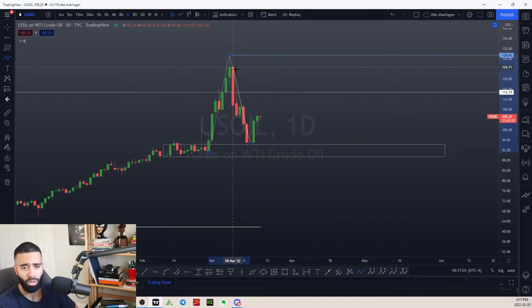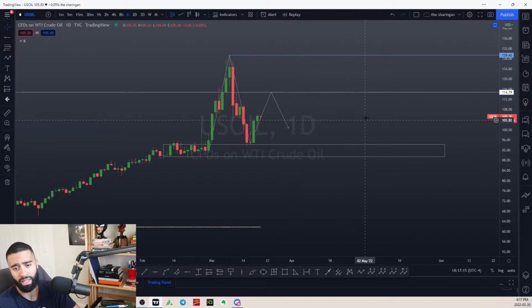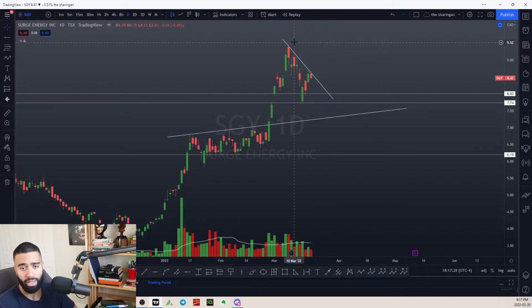Short term, we're looking for that lower high, so from the 110 to 116 range, potentially maybe back right around here, and then we consolidate and continue to create another pattern in this name. But I'd be looking for something like that when it comes to US oil. Now what you're going to see is US oil affects a lot of other names. So some of the names I've been watching are the Canadian oil names. Now when we watch SGY, it's similar.